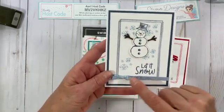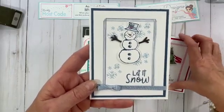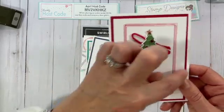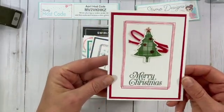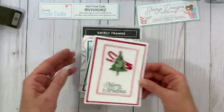Here's sort of the frame stamped and a holiday card, and then here's another one, same exact design using the rectangular frame stamp and then putting the design in the middle of it.